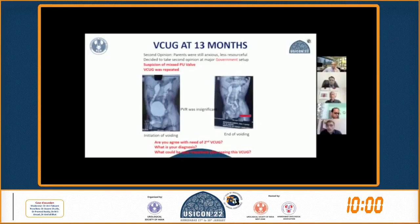Now, see, when they went to another setup, Asim, they felt that probably in the previous VCUG, the treating urologist missed the PU valve, and that's what they mentioned in their notes, and then they repeated the VCUG. These VCUG pictures are in front of you. This is a little better than the previous VCUG. Would you like to now make the diagnosis based on this VCUG, or is your diagnosis the same?